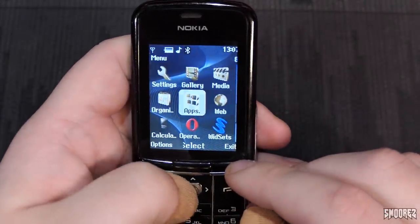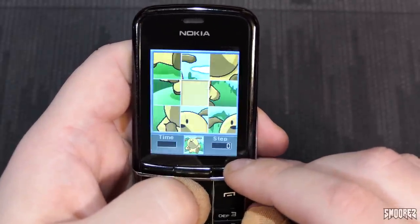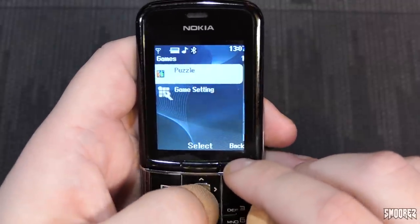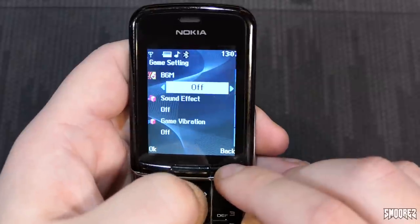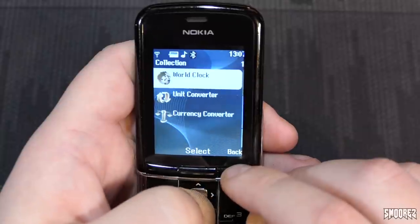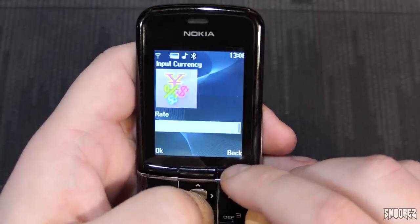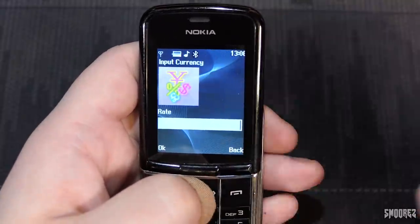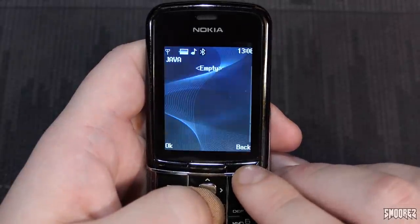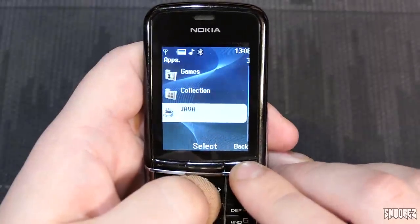Well, we're going to get to that, because in apps, we've got games. Puzzle. I wonder what this is. Oh, look at that. We've seen that before. Oh, I'm not gonna go through that. But we've got game setting, though, which is just the background. No, nope. Collection. World clock, getting close. Unit converter, yeah, currency converter. Ah, currency converter. We've seen that before. Yes, we have. Java, oh, it's a dartboard. Okay. Empty, okay. Can I install Java games? We're going to try that as well.